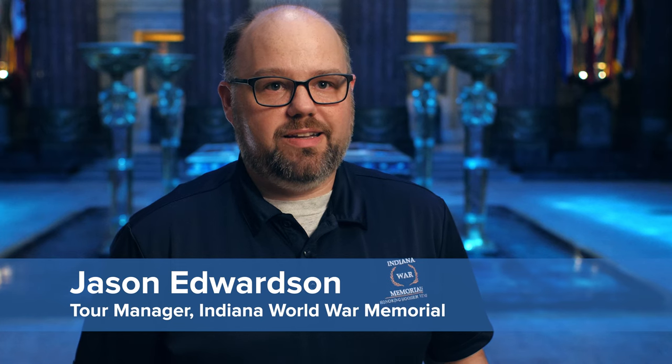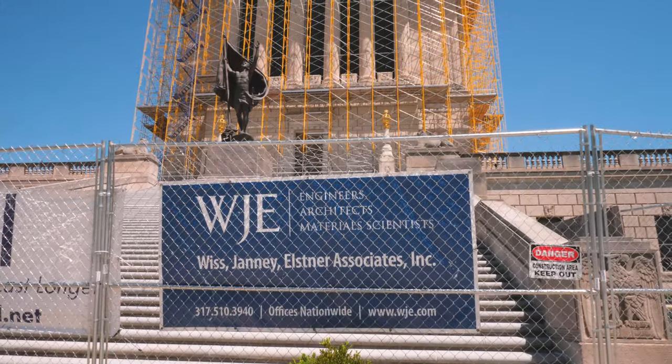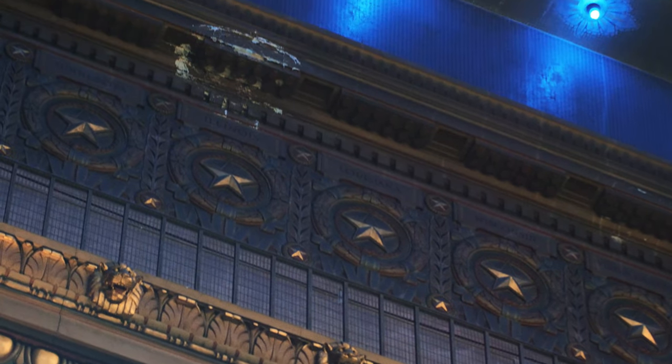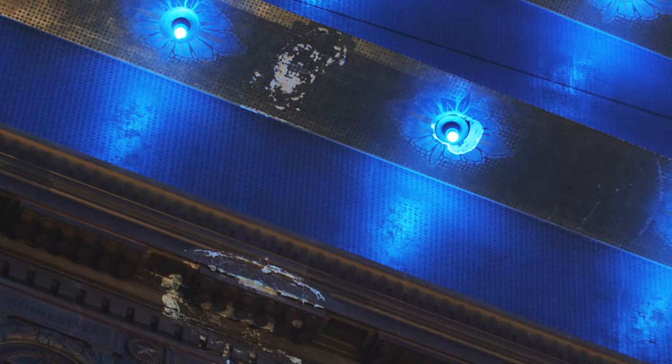The roof of this building is designed after a ziggurat, which is a stepped ceiling. And those types of roofs work great in ancient Turkey, but in Midwestern Indiana, with the snow, the rain, freezing, thawing, they don't hold up so well. We're needing WJE to come in and address the issues that we've been seeing with water coming in, plaster starting to fall from the ceilings.